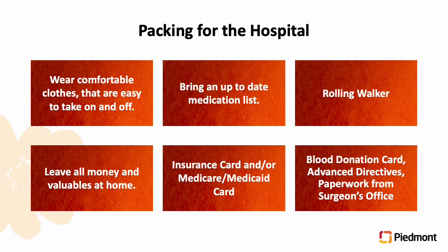Please leave all money and valuables at home, but be sure to bring your insurance, Medicare or Medicaid cards, blood donation card, any paperwork from your surgeon's office, and advance directives.